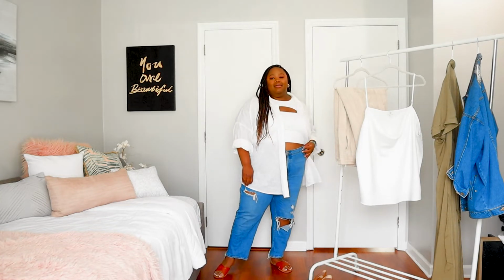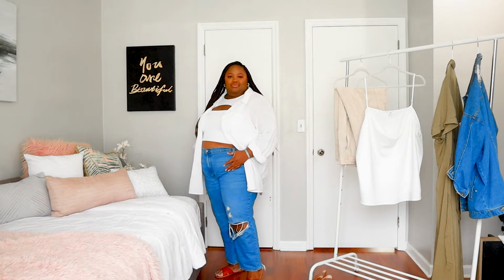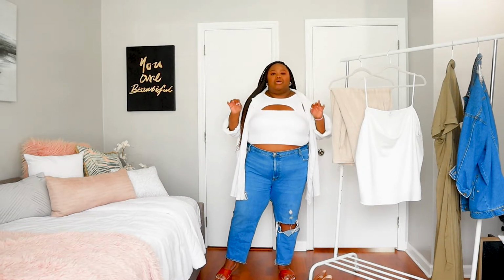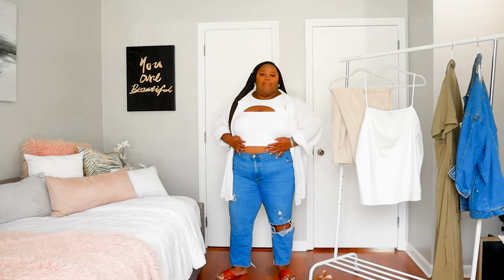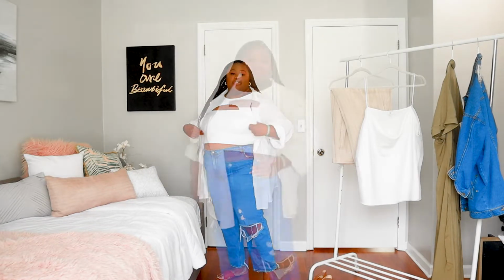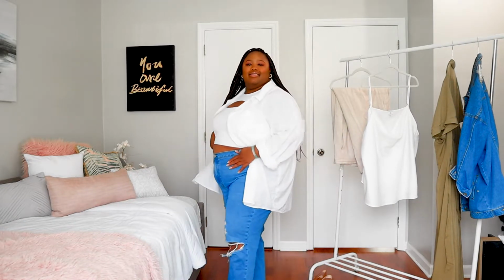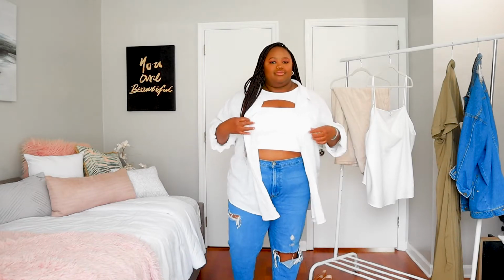This is a little bit more stretchy because it is made out of a bit of that scuba material. So it's a lot more stretchy than the previous one. But this is honestly one of my favorites that I've ordered so far, because it has a little bit more stretch in it because of the scuba material. So it has a little spandex in it.